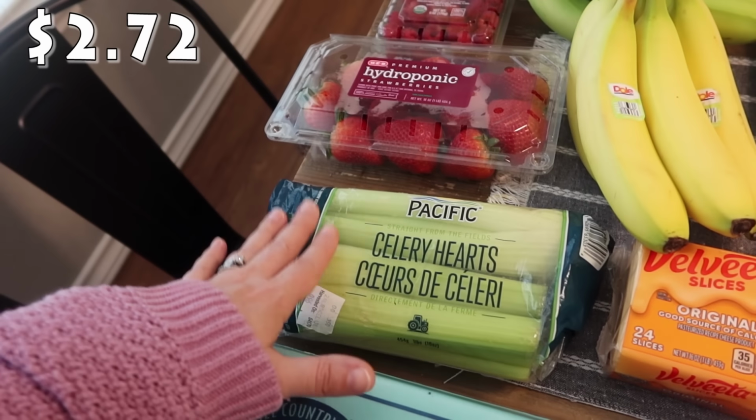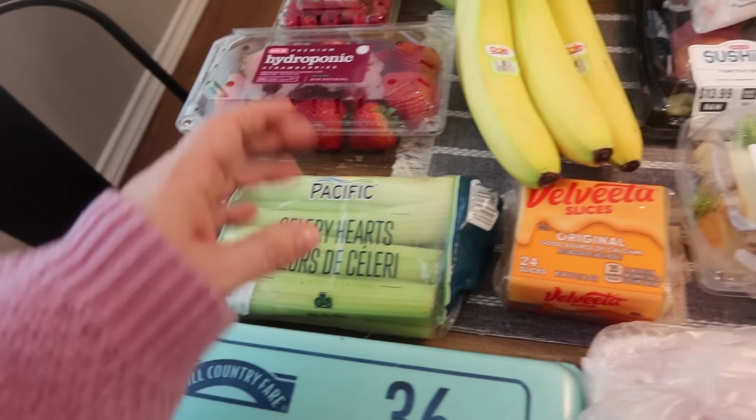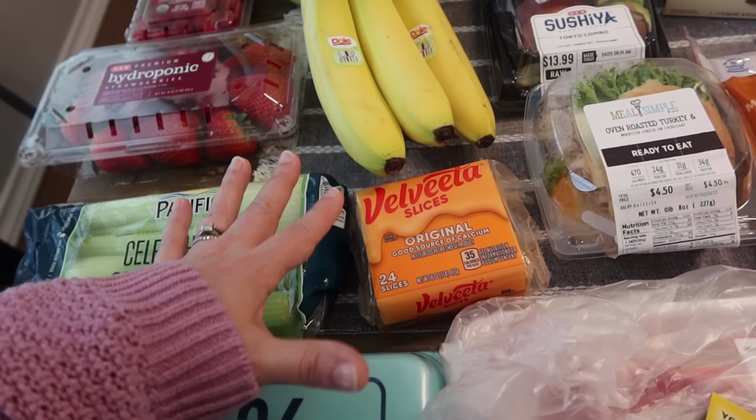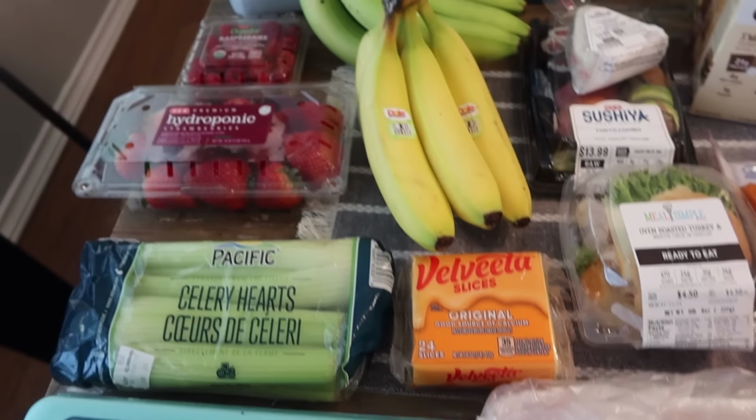The celery is for the egg salad, so I got a bunch of the celery hearts. Velveeta slices, we do have a few left over from last week, but I needed more going into this week. We like to add a slice to our egg whites. And then I think I need this for something else as well. I can't remember, but I did go ahead and just get the 24 count of the Velveeta slices.